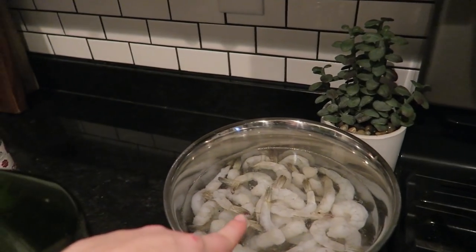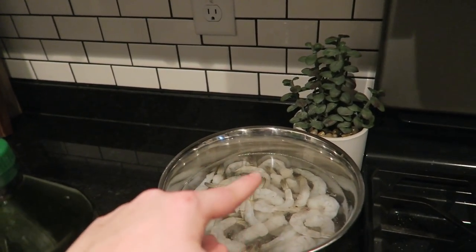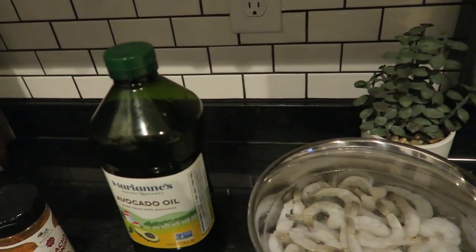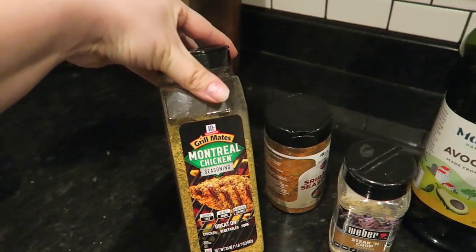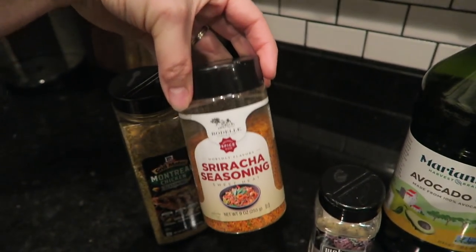And then we've got some shrimp defrosting, and I'm gonna do almost like a scampi style sauce with this shrimp. And then we're doing chicken tenderloins as well. So it's like chicken and shrimp and veggies. And then on the chicken tenderloins, Mike does a little bit of avocado oil with Montreal chicken, this sriracha seasoning, which we also got from Costco.